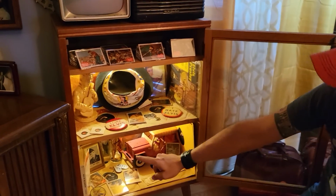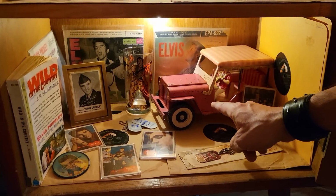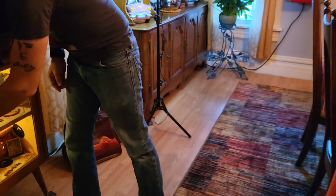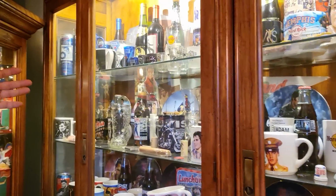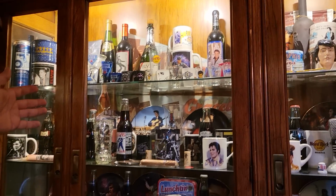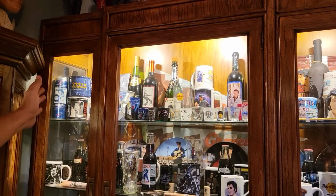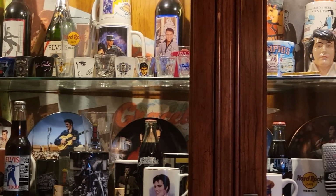Okay. Down here, we have some more 50s memorabilia. And then we have the Blue Hawaii Jeep right here. Okay. Out of that area and into another. Over here we have Elvis cups, Elvis mugs, Elvis pop or soda, depending upon where you come from. We have Elvis wine and Elvis beer, just about anything that you might want to have a beverage with Elvis.